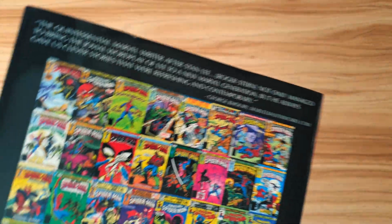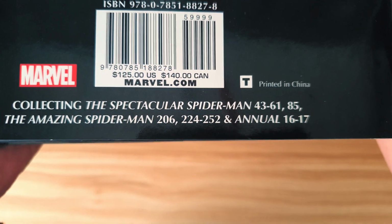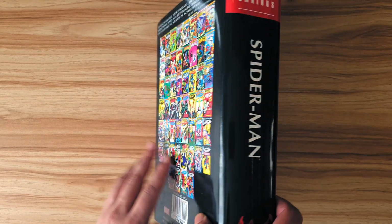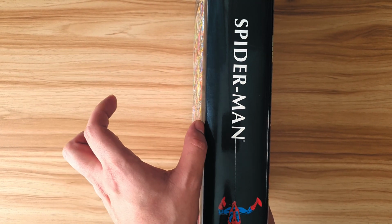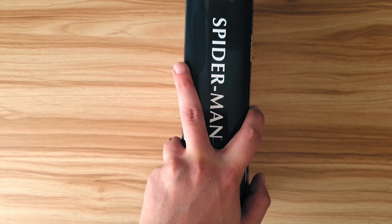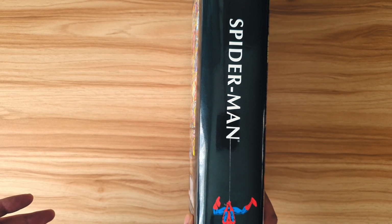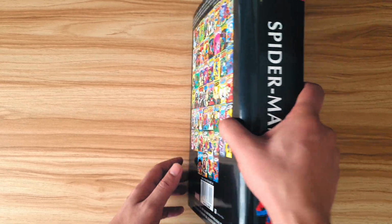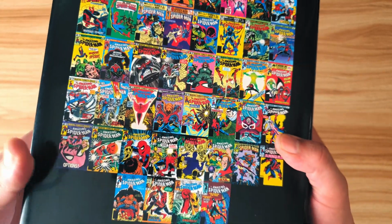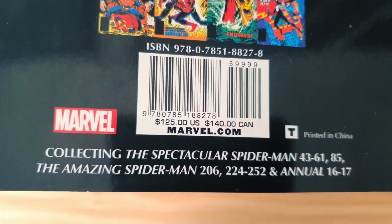And I just want to point out, this book collects Spectacular Spider-Man 43 to 61, right? That means they could very easily do an omnibus that goes right here, which is Spectacular Spider-Man 1 to 42. Most of the black spine Spider-Mans, like Volume 1, Volume 2, they're all around about 42 issues. So there's absolutely no reason why we couldn't get that in the future. I mean, they're probably not planning it at the moment because they can't keep up with what they've announced already because of the coronavirus. But maybe in the future we could get a Spectacular Spider-Man Omni.